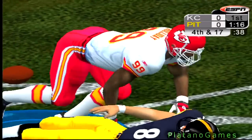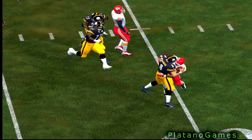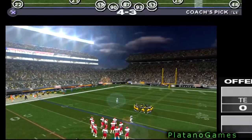Holiday sacks him way back at the 41. Bonnie Holiday drops the quarterback deep in the backfield. Yes, and that is a huge loss of yardage, a big feather in the cap of this defense.